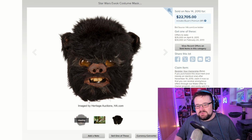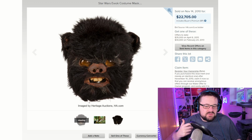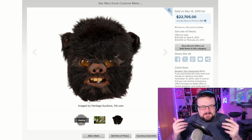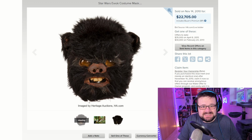But it just shows you how much value is added into the ideal of collecting and the rarity of the items and just the sentimentality that we put towards it. I, for one, I still don't think I would ever, even if I had the money, would look at spending these amounts on these items. It would really depend on the particular item itself, but clearly there is a business there for it.